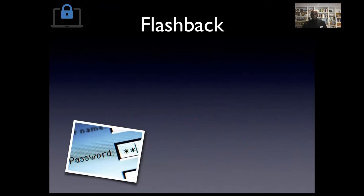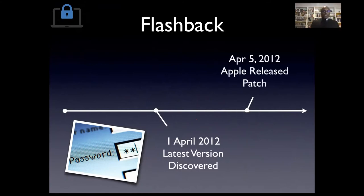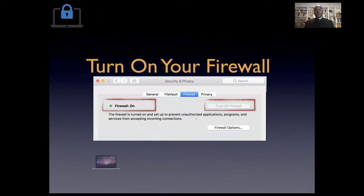We really, really need to patch our systems. Well, you might say, I'm using a Mac. Back in the days, we used to say, with Macs you don't have to worry about malware or viruses, but that's not really the case anymore, is it? One great example is Flashback, right? The latest version was discovered April 2012, and Apple released a patch to fix it April 5th, 2012. Well, Oracle had actually released a patch earlier than that, February of 2012. But anyway, the point being, it doesn't matter what your operating system is, make sure you are patching your systems very, very frequently. And what's recommended? Once a month, okay? 90% of all malware exploits are successful due to a patch not having been applied. Again, the vendor provides the patch, but we just get lazy sometimes and we do not apply them. And a great MDM solution would allow you to test those patches and then apply them across your entire network.